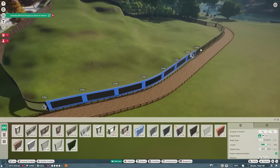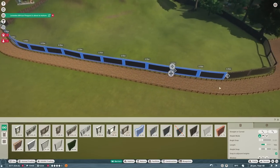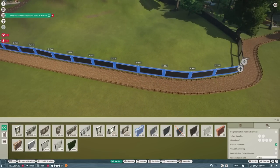I can see we've got some issues. We're just going to have to grab these sections that are the wrong way round, which is these, go on settings, and then switch it to be the other one.